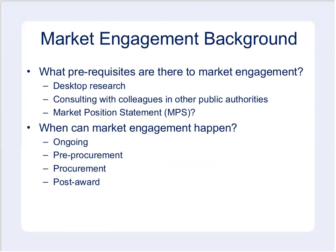Okay. I want to talk a little bit now about when to conduct market engagement. And this is where I was saying my definition of market engagement, and the definition that we're using in the interest group, is maybe a little broader than some definitions that have been used in the past. I also want to talk about what I feel at least are prerequisites to market engagement. So what you have to do before you can reasonably start a market engagement approach. And for me, on an individual contract, and these lists are still in development.